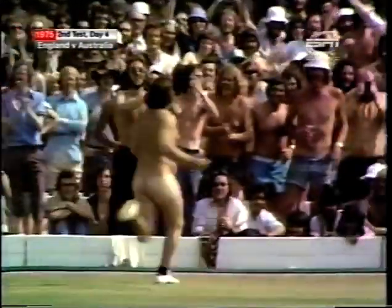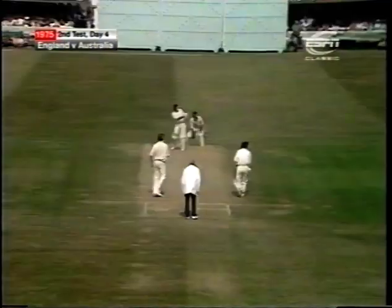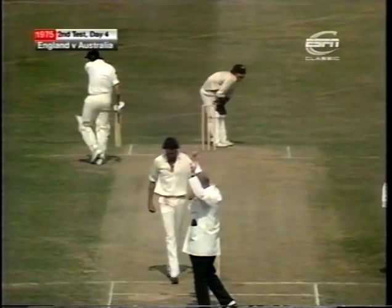He's going to be greeted when he gets back. Probably picking up a £10 note from somebody. Bob Woolmer's turn this time, he's swung it away, he's hit it gloriously, right into the crowd for 6.